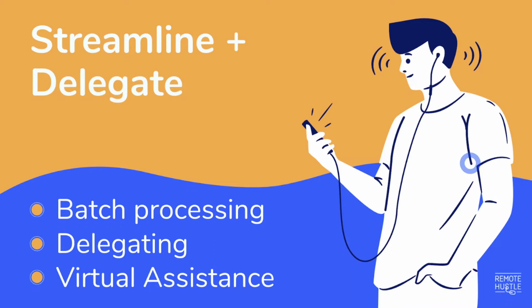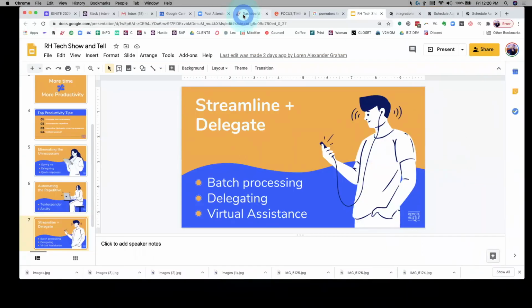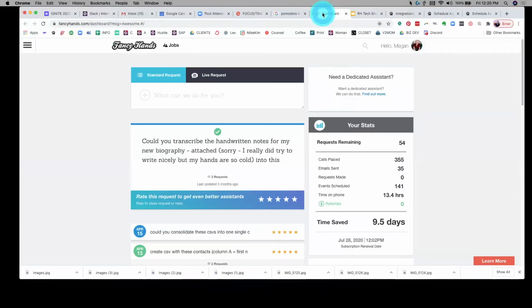Delegating is huge. We talked a lot about that, and virtual assistants are also huge. A lot of times people who are freelancing or just starting out or running a small solo business don't think they can afford virtual assistants. However, there are a lot of really affordable options. And I think the very basic place to start would be with a tool like Fancy Hands.